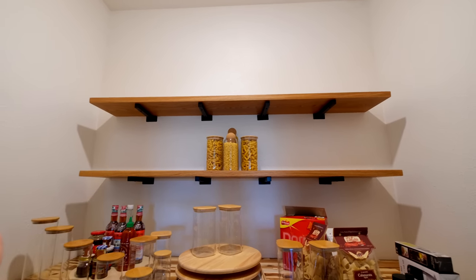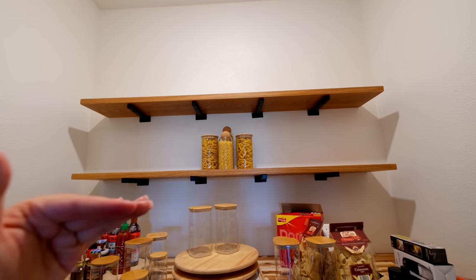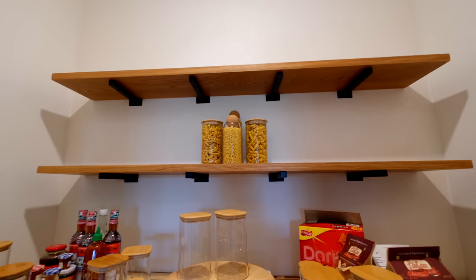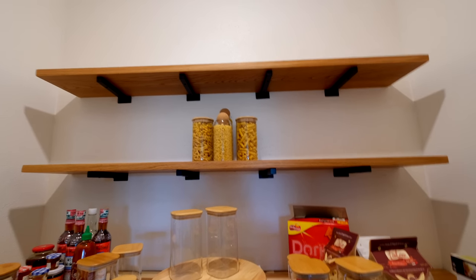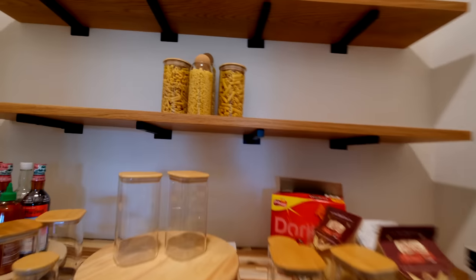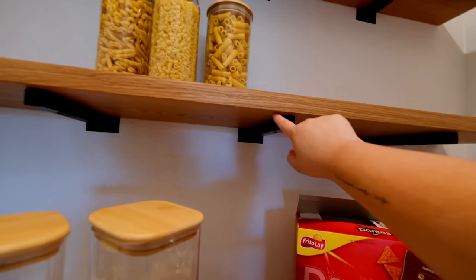So I had him cut them into, like, I think these are 70 inches long. And since they're very heavy, they're solid oak wood, super heavy duty. Each shelf, I'm not even kidding, is probably like 20 or 30 pounds. So I went on Amazon and I got these modern looking brackets.